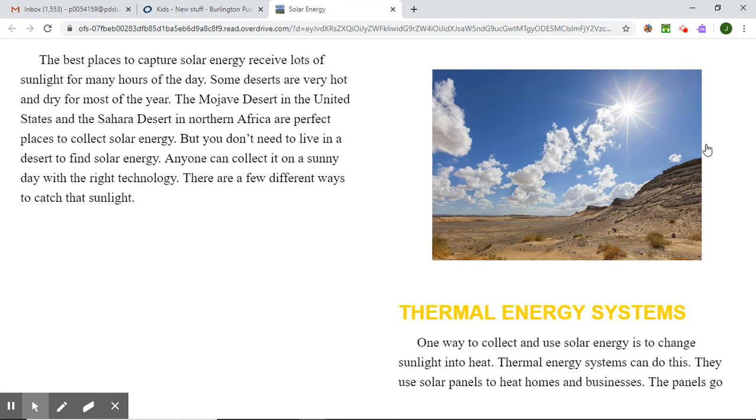The Mojave Desert in the United States and the Sahara Desert in North Africa are perfect places to collect solar energy. But you don't need to live in the desert to find solar energy. Anyone can collect it on a sunny day with the right technology. There are a few different ways to catch the sunlight.